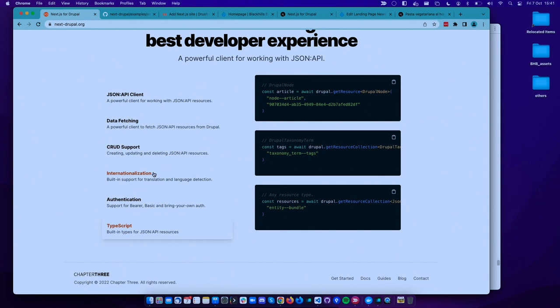Yeah. I didn't catch the site. What's the site name? Next-Drupal.org. Yeah, Next-Drupal.org. Actually, we have some stickers there.